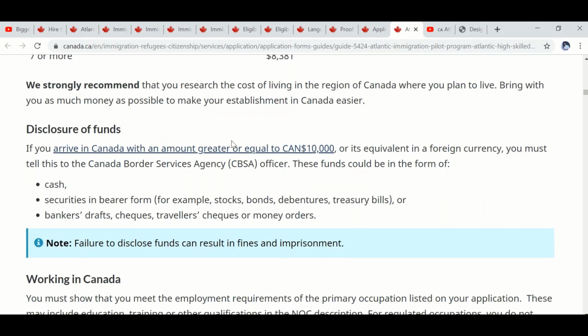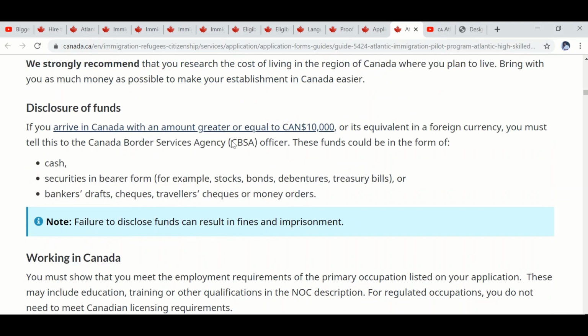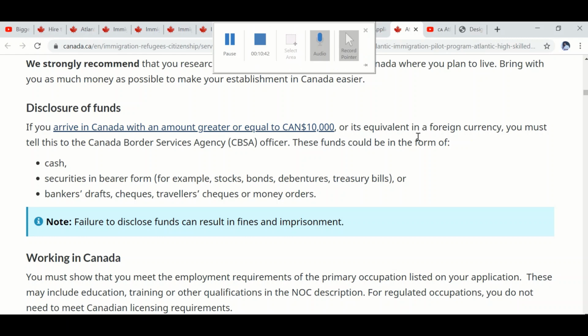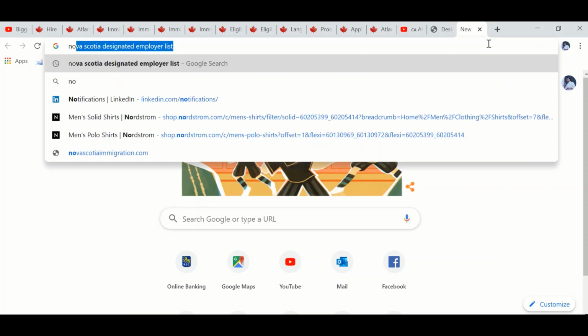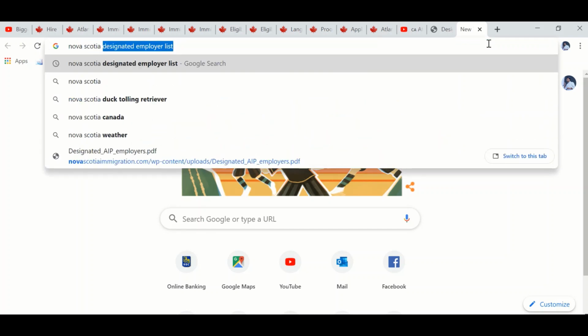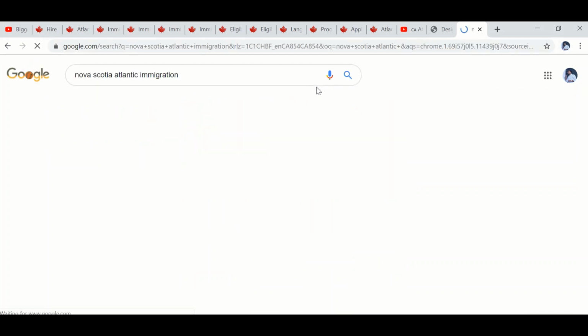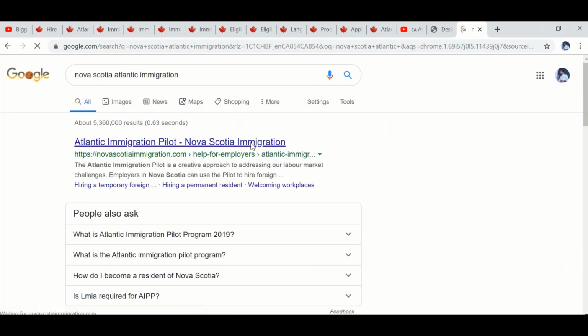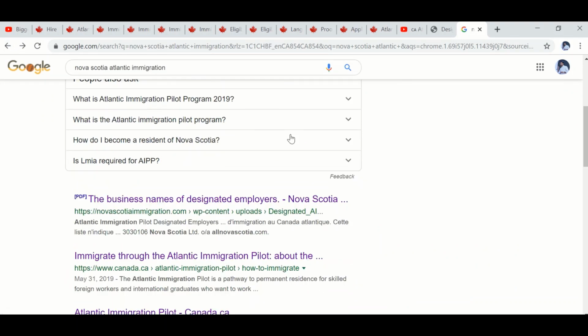So we have discussed everything in detail. I would encourage everybody that the first thing you need to do is go to these provinces' websites. For example, Nova Scotia, Atlantic immigration. Now, Nova Scotia, this is not the official link.